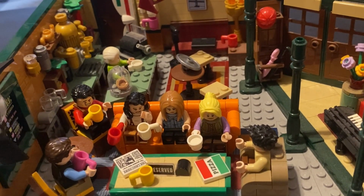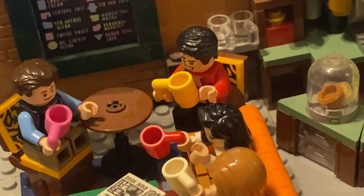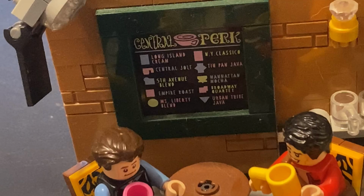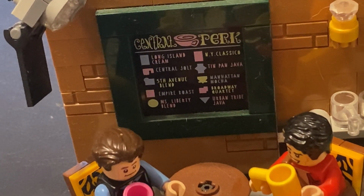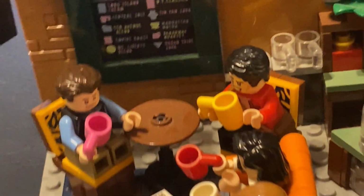And yeah, let's take a look at the walls and stuff. Starting on this side, you have the Central Perk menu. You have a bunch of things that you can order. And yeah, I really like that. I'm pretty sure that's a printed piece. I don't think they'd make that a sticker, but then again, I don't really remember.